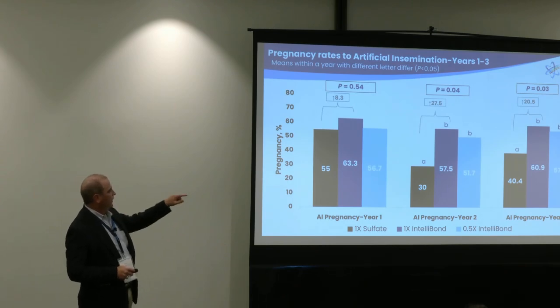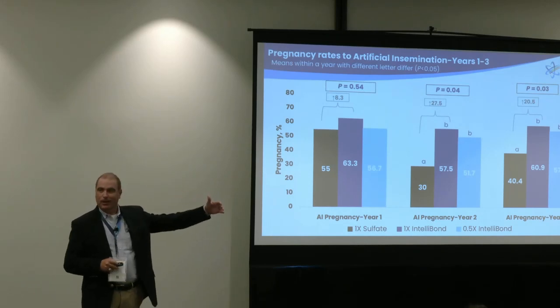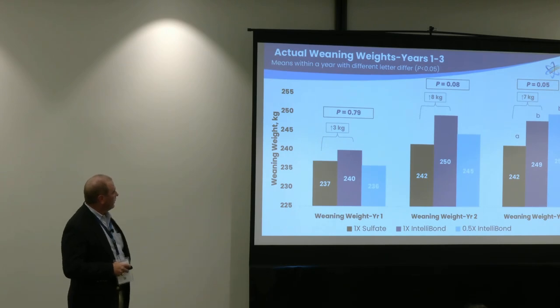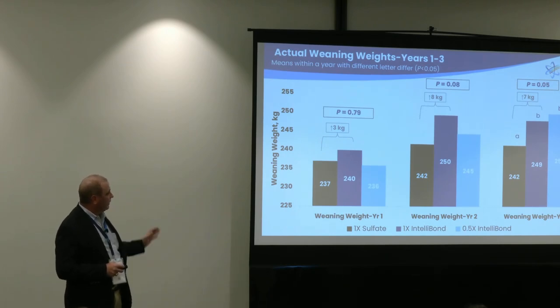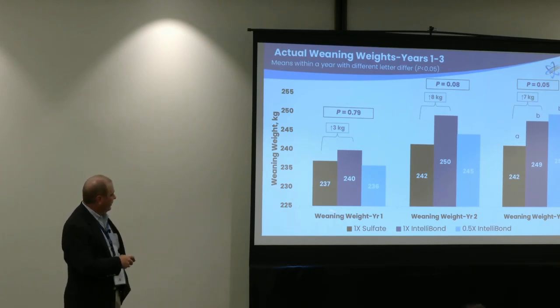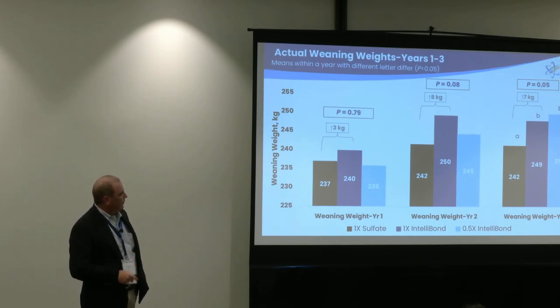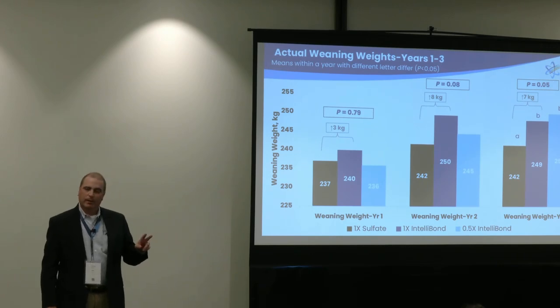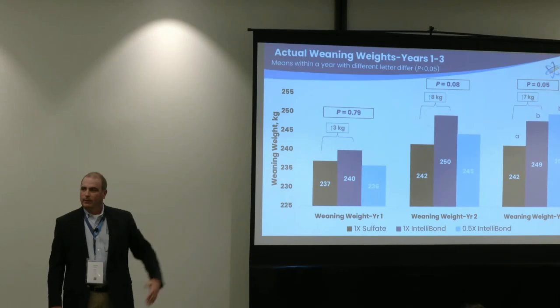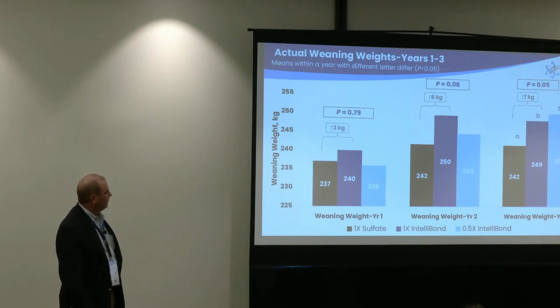Because of this improvement in pregnancy rate to AI, you get more calves earlier in the calving season. That starts to domino. The last thing I'll show you here is actual weaning weights. You start to see those same trends. And this is what really pays today. Year 1, no difference. After year 2, a numerical difference there between the 1X and the sulfate. But even when we get out to year 3, we see both hydroxy treatments, both levels, with a significantly heavier average weaning weight relative to the sulfate.